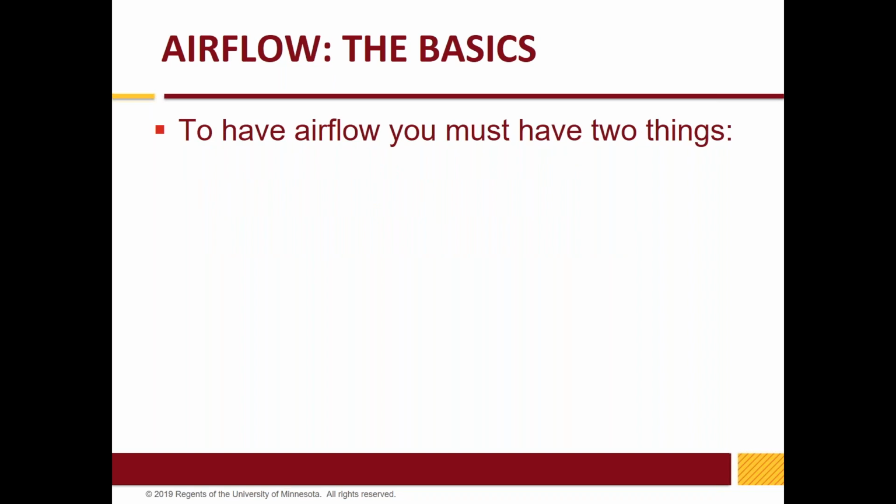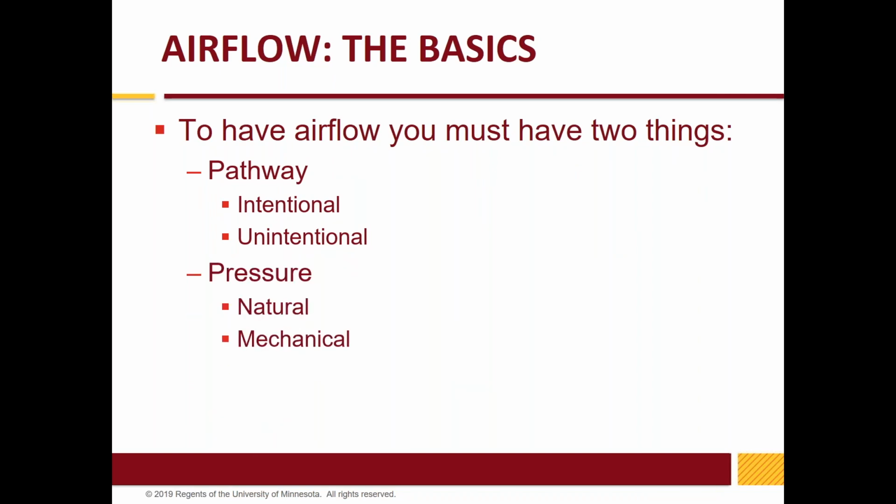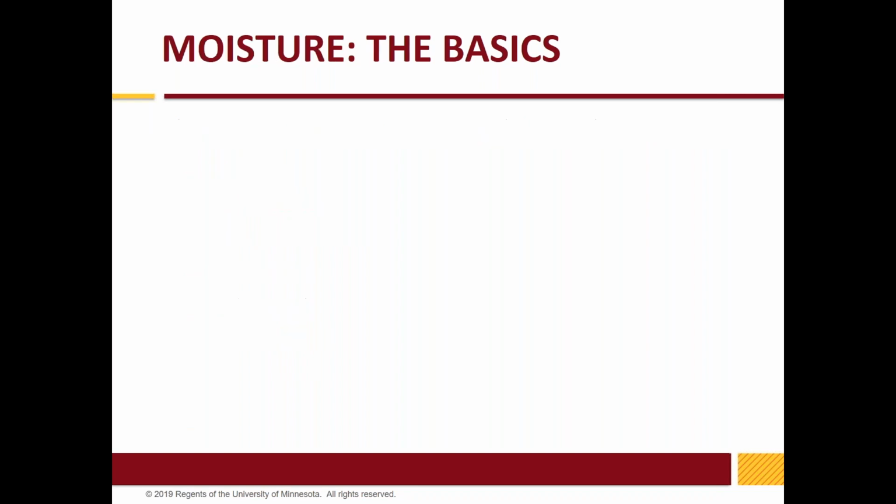Airflow, basically, has just two key points. To have airflow, you have to have a pathway, a hole. That could be an unintentional hole, it could be an intentional opening or vent. And we have to have a pressure, either natural forces, stack and wind, or mechanical pressures induced by mechanical systems to create that pressure and move air across the pathway.